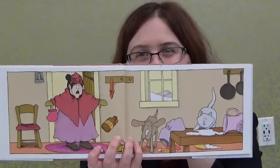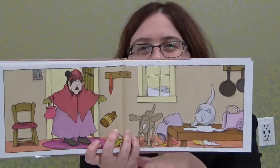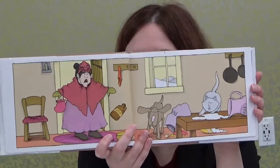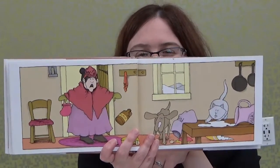Well, she goes home and, uh-oh. It looks like her cat and dog didn't behave this time. There's food all over. We got flour all over the place, milk spilled all over the place, the eggs are broken. It's a mess. Looks like she's not gonna have her pancakes after all. Isn't that sad?